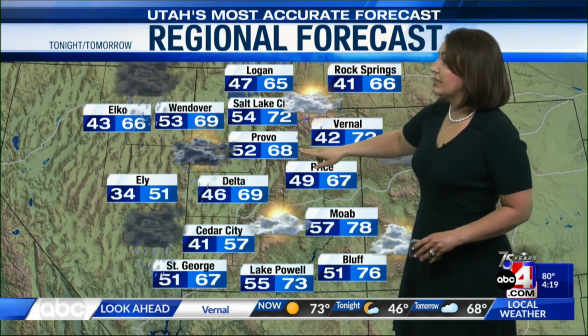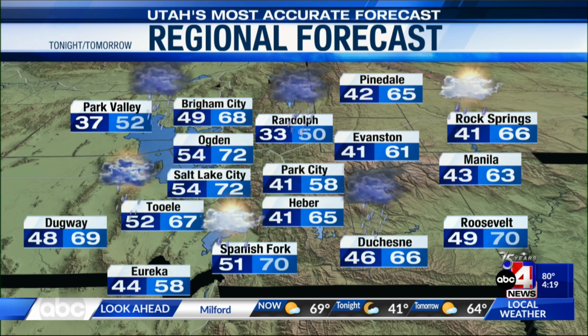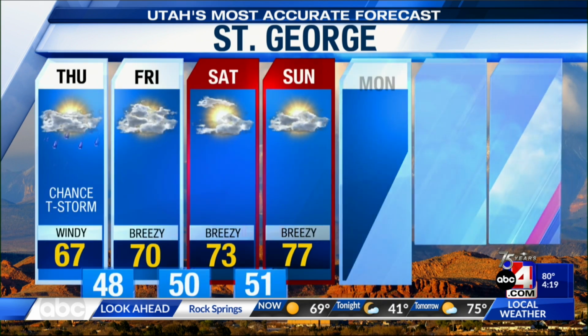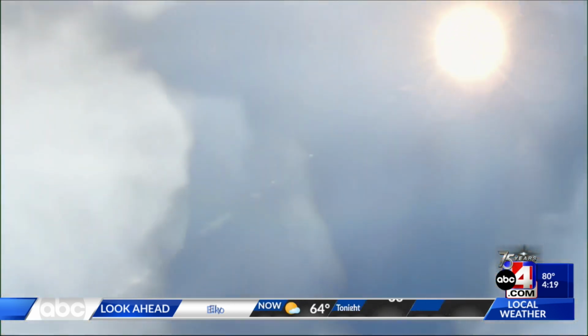You want to know: 60s and 70s, so already cooler. 70s in Moab, 67 in St. George, with storms expected. There's northern Utah giving you an idea of what to expect: upper 50s in Park City, mid 60s in Heber. Hopefully this freeze-thaw cycle will help out with that accelerated runoff. St. George's 7-day shows drying out, but the chance of storms for tomorrow. Temperatures dropping below average and then building back.